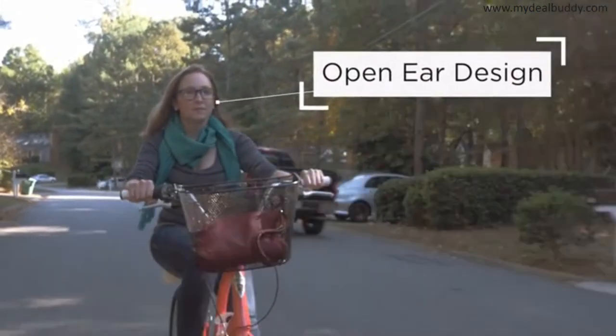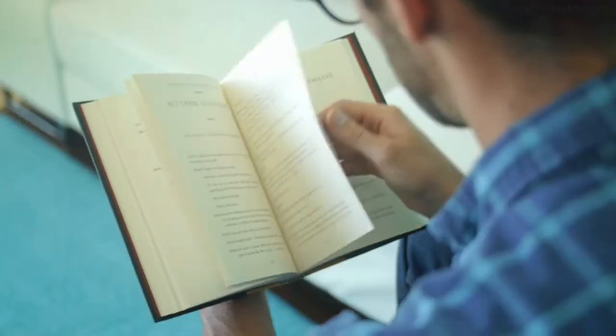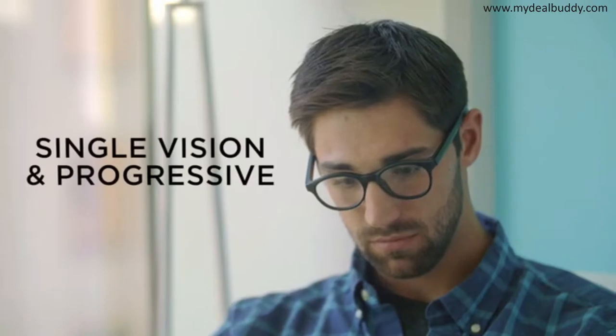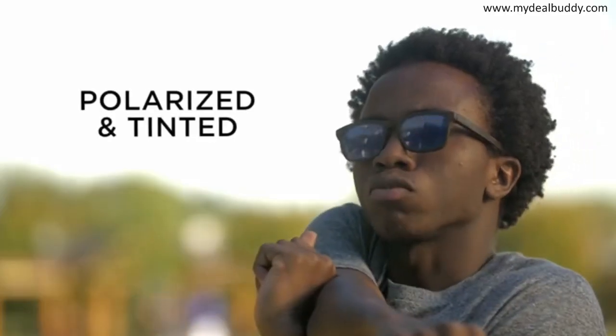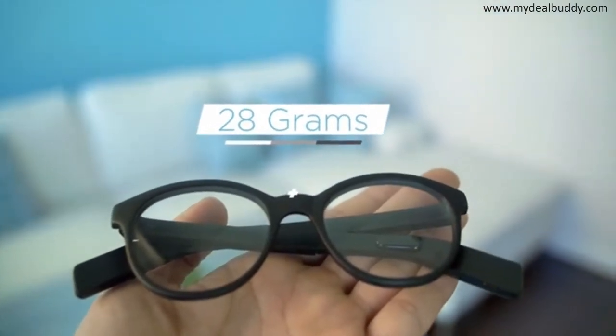Bone conduction lets you stay aware of your surroundings, even as you enjoy your music. View is built for people who use prescription glasses, sunglasses, and even style frames. At an ultra-light 28 grams, it won't weigh you down.